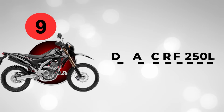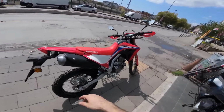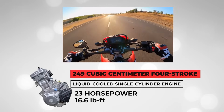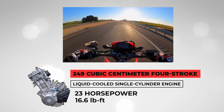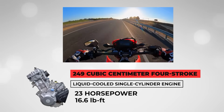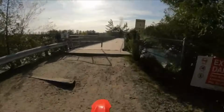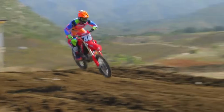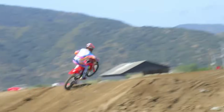Number 9. Honda CRF 250L. When reliability meets true off-road ability, the result is a dual sport that punches far above its weight. This machine is powered by a 4-stroke liquid-cooled single-cylinder engine with a displacement of 249 cubic centimeters. It delivers 23 horsepower and 16.6 pound-feet of torque, numbers that may not seem aggressive but translate to dependable real-world power across a wide range of terrain. A 6-speed manual gearbox helps riders maintain smooth acceleration whether tackling mountain trails or navigating city streets.